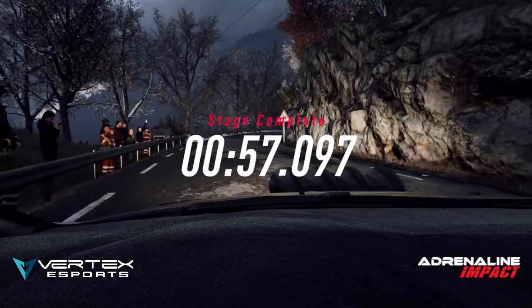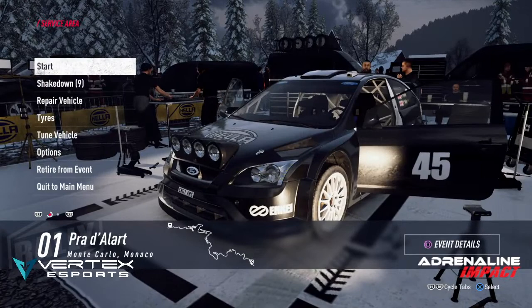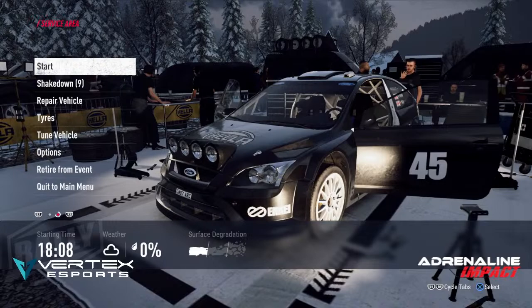Well done. So yeah, going that fast might be all well and good, but I think we're going to be losing quite a lot of time due to tire degradation. We're going to have to take the winter tires because they're a little bit better. But yeah, conditions look all right for me. I think I'm just going to have to start now.